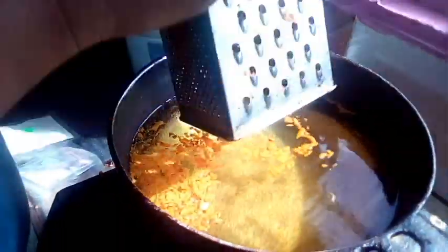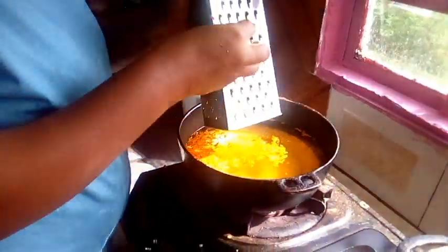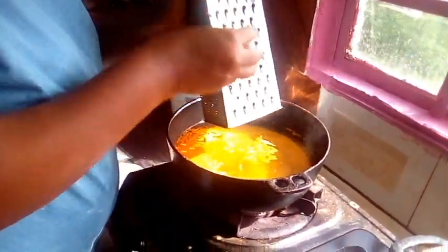You're supposed to be drinking this about two to three times a month. You can't drink it often if you're breastfeeding. Yeah, so you see? This tea is drinking real good, eh? We will still show how we just do it, right?